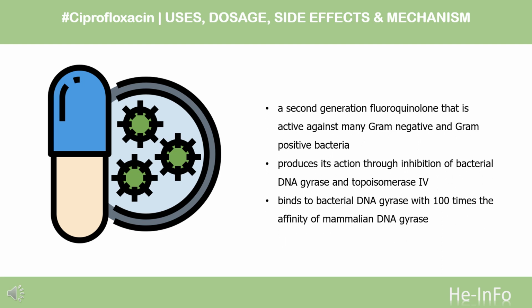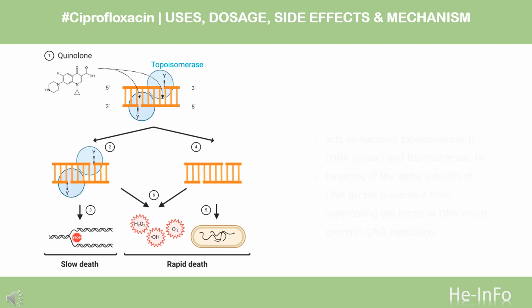Pharmacodynamics. Ciprofloxacin is a second-generation fluoroquinolone that is active against many gram-negative and gram-positive bacteria. It produces its action through inhibition of bacterial DNA gyrase and topoisomerase IV. Ciprofloxacin binds to bacterial DNA gyrase with 100 times the affinity of mammalian DNA gyrase. There is no cross-resistance between fluoroquinolones and other classes of antibiotics, so it may be of clinical value when other antibiotics are no longer effective. Ciprofloxacin and its derivatives are also being investigated for their action against malaria, cancers, and AIDS.